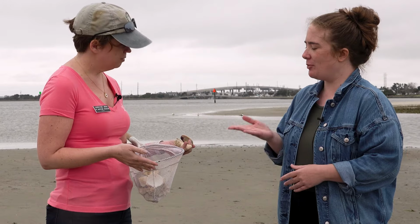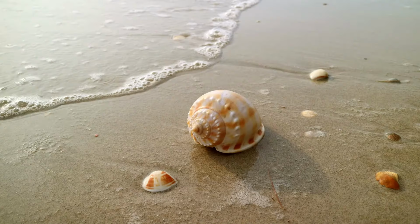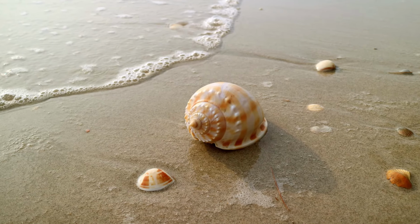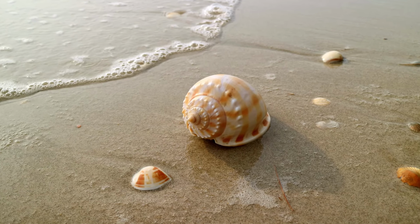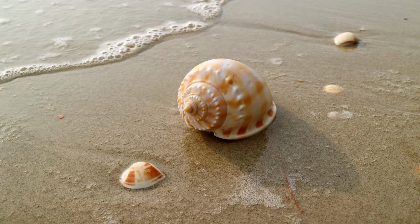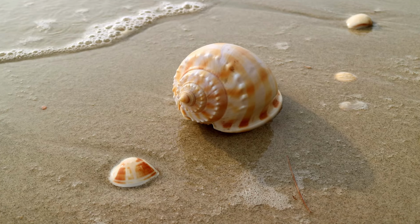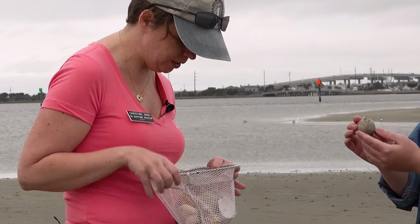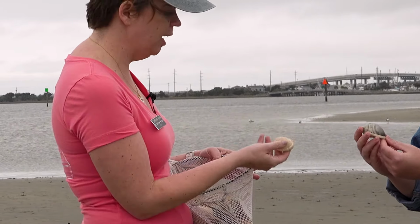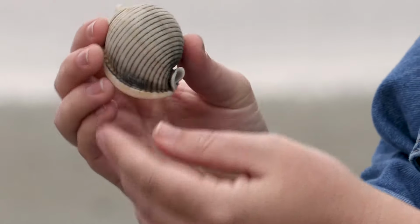So you mentioned that you see more of these commonly here in North Carolina, but does North Carolina have a state shell by any chance? We do actually. In 1965, we became the first state to have our very own state shell. Our shell is known as the Scotch bonnet. And what's cool is they actually chose the Scotch bonnet to be our state shell to honor the Scottish settlers that helped settle North Carolina.